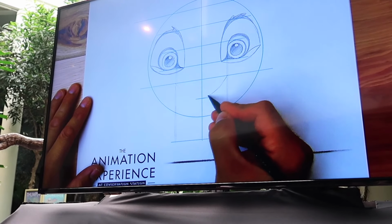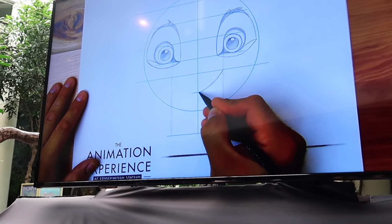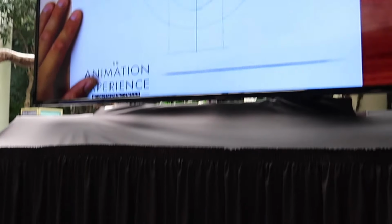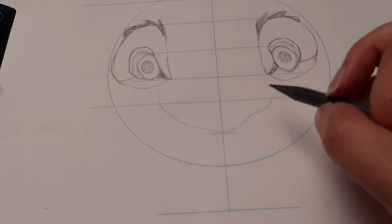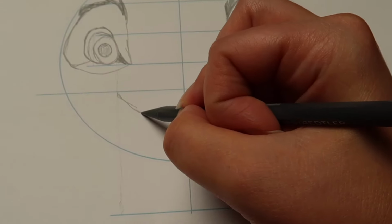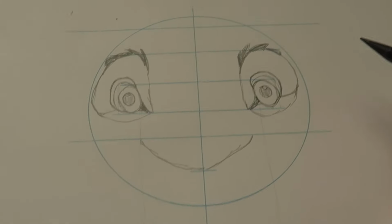Nice curved V shape. So it kind of comes to a point, but not a sharp point. The top part of his nose looks a lot like a boomerang. Everybody know what a boomerang looks like? It's okay if you don't, don't worry about it. It'll come back to you.